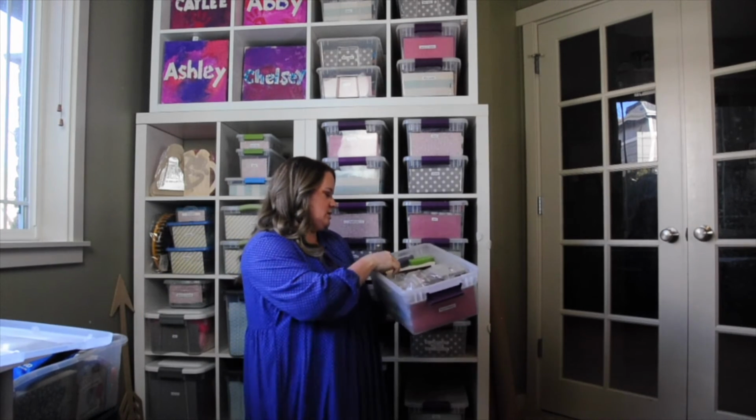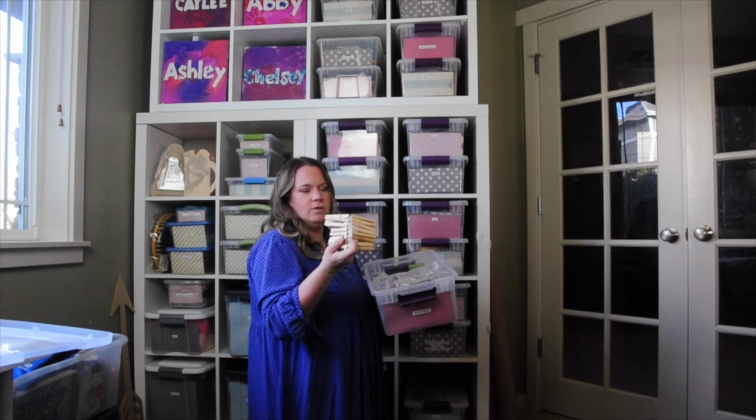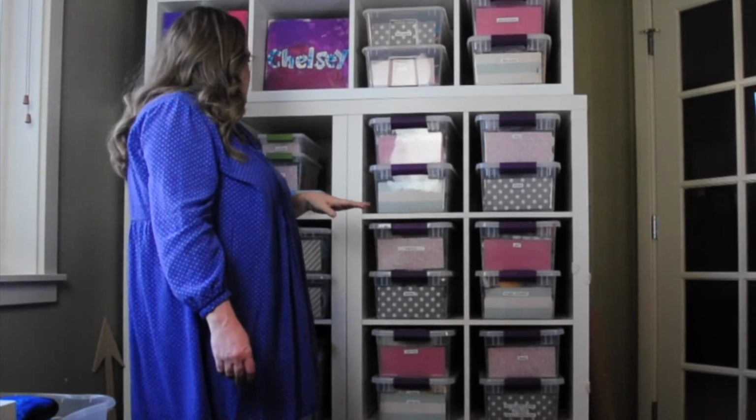I might go through this one as well, see if I can get rid of some of these. This was from clothespin snowflakes that I did for Christmas a couple years ago. So just some extra wood projects that are in here. That's how I keep everything organized on this side.